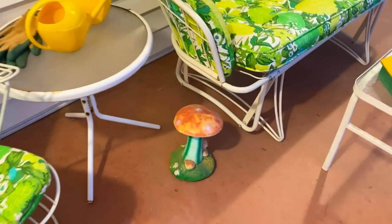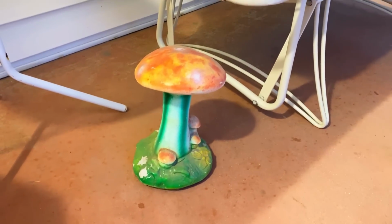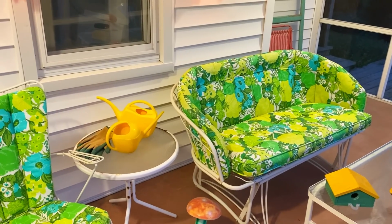Oh, and I forgot to show this. I found this in the garage as well. It's a concrete toadstool. Isn't it cute? Next is that I want to add more decor here.